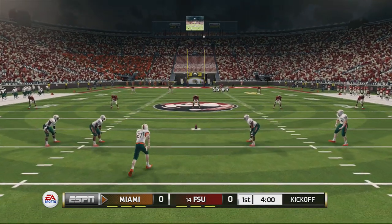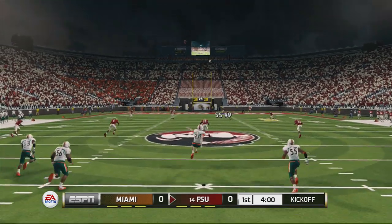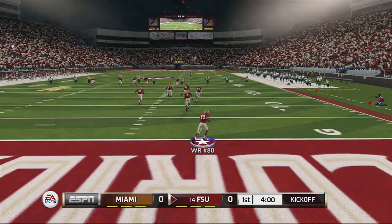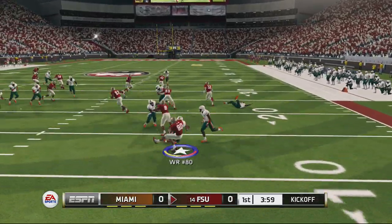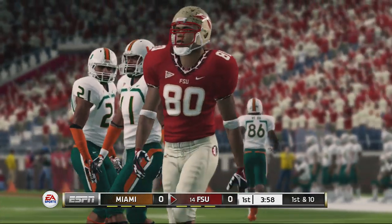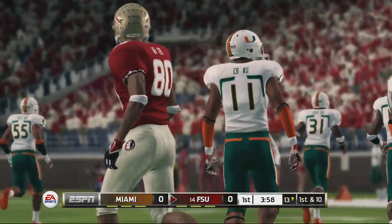Both teams are on the field, and we're just about ready to open things up. He just drills this one. He's to the 10. Well, that's just great kickoff coverage right there. And you can see a lot of emotion on the field right now.